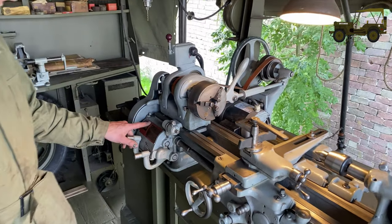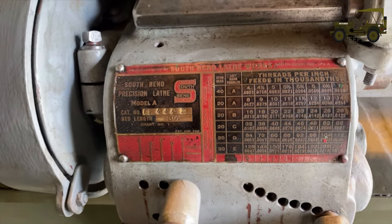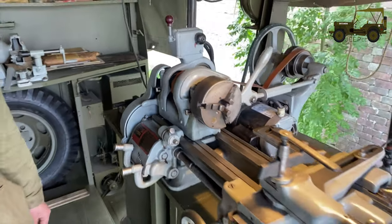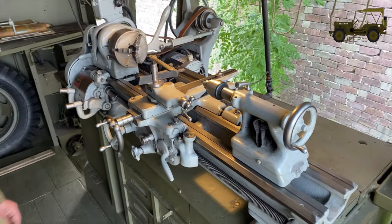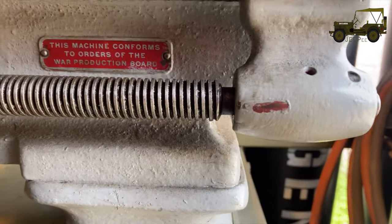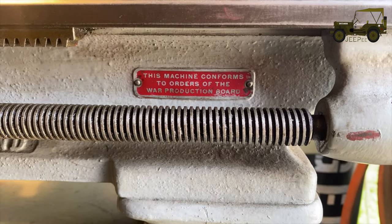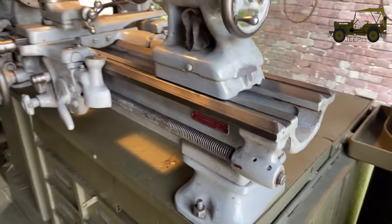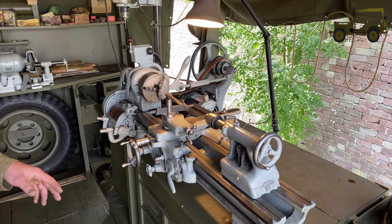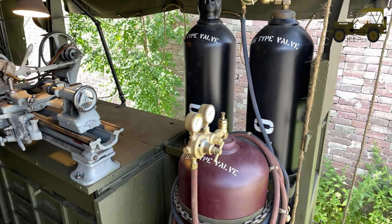This one is an original South Bend lathe. It's the Model A. Oh, with a nice table on it. Yeah, I'm quite sure it's the original lathe which the truck was supplied with in the war, because it has a serial number which dates back to March 1944, the same month the truck was delivered to the military. Oh, nice data plate here. Yeah, the War Production Board. Interesting detail. Yeah, that's the lathe. It has all the unique features to cut screw threads and conical tapers. It's actually the deluxe lathe.